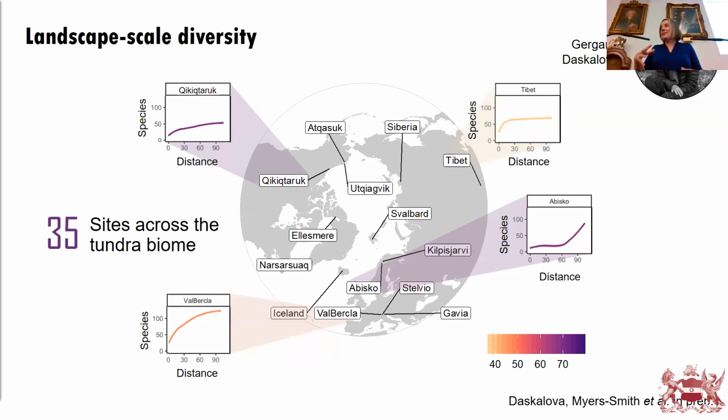And we're doing this at sites around the Arctic, this time 35 sites, and we've got different species pools at these different sites. So some sites are more species rich, others are more species poor, and the relationship as you move with distance from those plots out into the landscape, how the biodiversity accumulates, varies across plots.